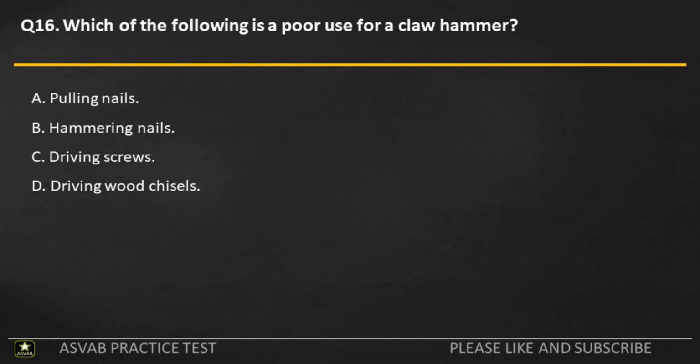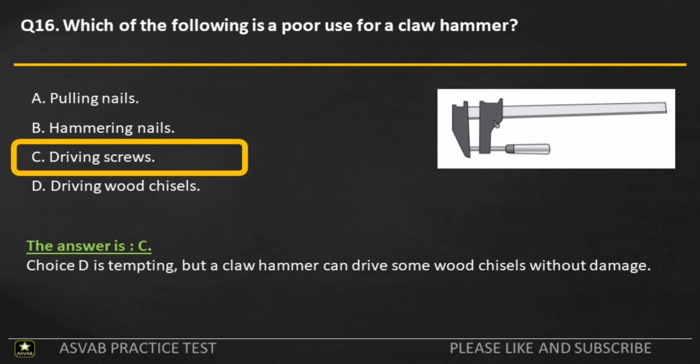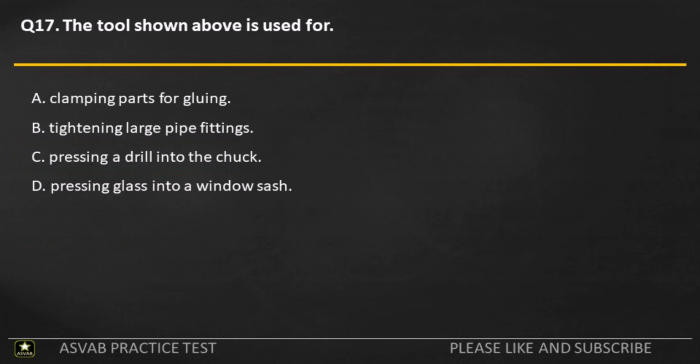Q16. Which of the following is a poor use for a claw hammer? A. Pulling nails. B. Hammering nails. C. Driving screws. D. Driving wood chisels. The answer is C. Choice D is tempting, but a claw hammer can drive some wood chisels without damage.